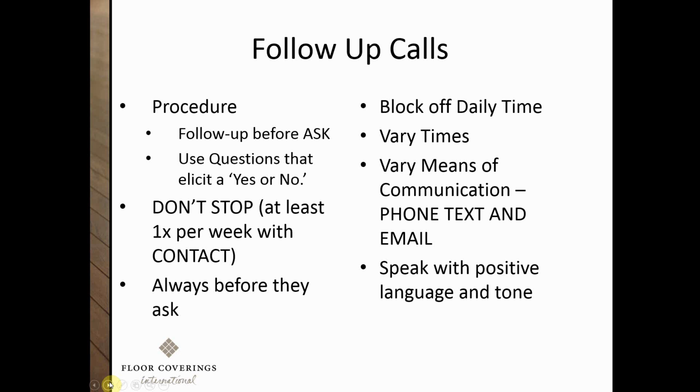You want to make sure that on, for example, a Monday, if you're calling your open proposals in the morning, on a Tuesday, you'll be doing it in the evening to increase your chances of getting in touch with the customer. Also, it's important to vary your means of communication as well. So not only should you be phoning your customers, you should be texting them and emailing them as well. And lastly, we want to speak with positive language and tone. Make sure that we're very upbeat, very positive, and very assumptive that they would be working with us.